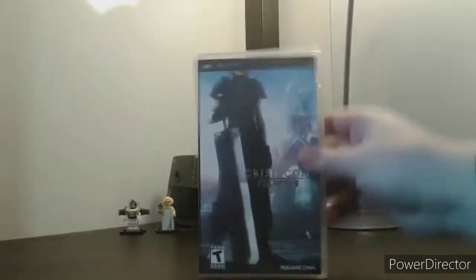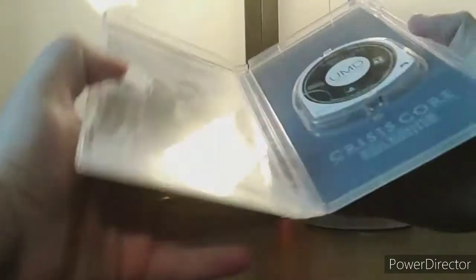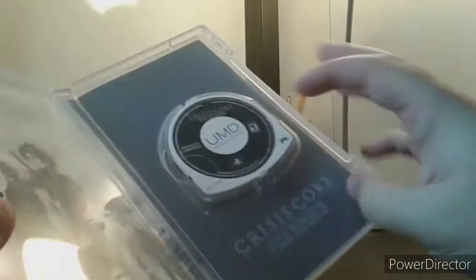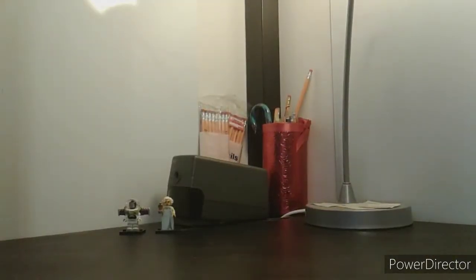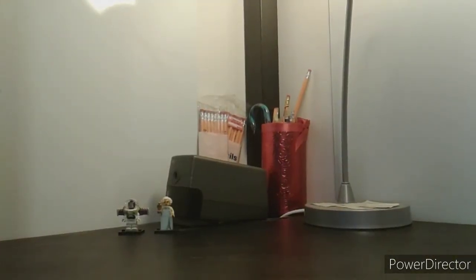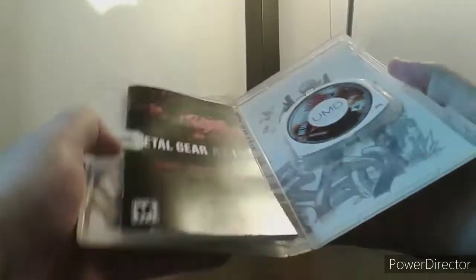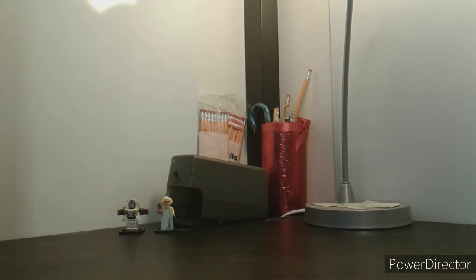This first one is Crisis Core Final Fantasy VII. I already have this one, but this one's missing a manual, and as you can see right there, the UMD shell is cracked. But I checked the disc. I mean, the UMD itself looks fine. So nothing really to go over there. And then this one's also a double, Metal Gear Acid, but this one is complete. And it was in nice shape from last time I saw it.